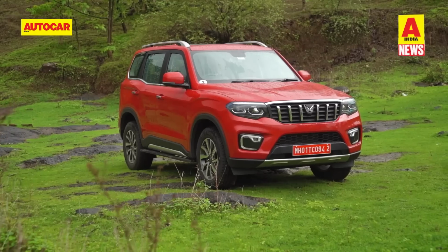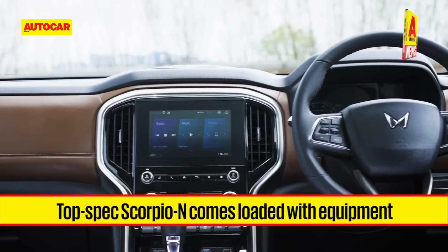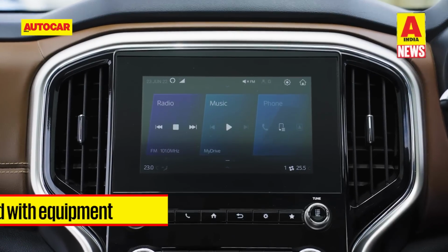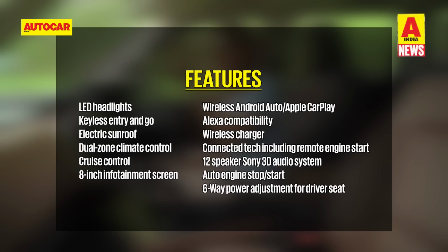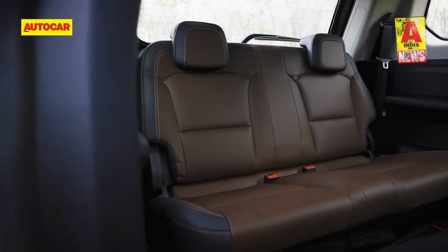The Scorpio-N also takes a big step up in features. The entertainment and connectivity suite includes an 8-inch touchscreen with wireless Android Auto and Apple CarPlay, connected tech, Alexa compatibility and a 12-speaker Sony sound system. Top versions also get leatherette upholstery, a power driver's seat, dual-zone climate control and front and rear cameras. However, auto-dimming mirrors and third-row AC vents are some of the omissions.